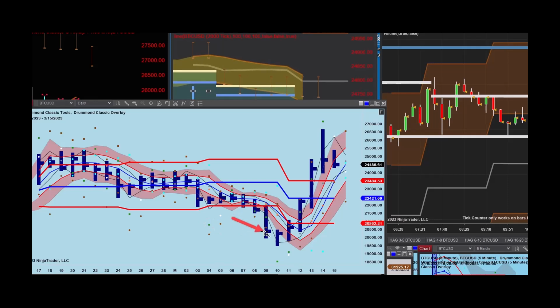So exhaust down, exhaust holding, moving sideways, moving inside the envelope, inside the daily envelope. This is zone 2 into zone 3, closing in zone 3. Look how the 5-9s hold. 1, 2, 3, 5-9s holding perfectly.